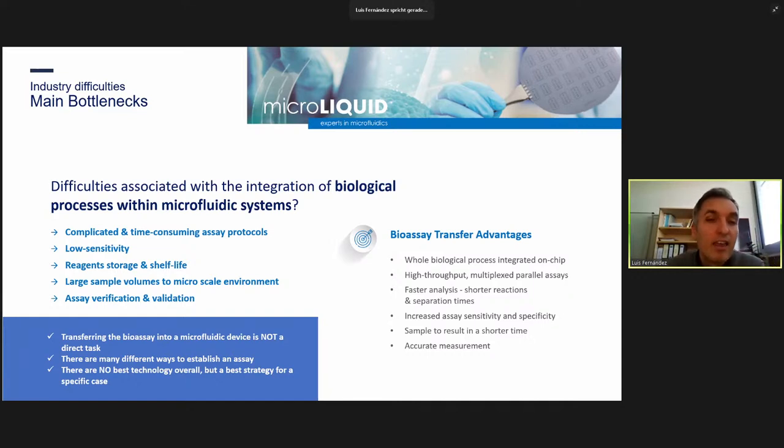So the difficulty when you are doing this kind of translation from the laboratory to the microfluidic world is that you start with something which is quite complicated. Our protocols are time consuming. There are different steps which need to be performed in the microfluidic world, and you need to transfer that. If you are not doing that right, you will end up lowering the sensitivity compared to what you had in the beginning in your laboratory. There are other issues such as how to integrate these reagents. We already covered that. How to store them.